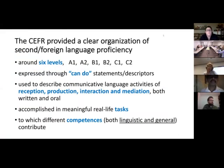Okay, what did the CEFR do? I already said something, but if we had to summarize it into one slide, it provides a clear organization of second and foreign language proficiency around these 6 levels, expressed through can-do statements and descriptors, and used to describe communicative language activities of reception, production, interaction, and mediation. Those who were already my students in the second language methodology course know very well that this is very different from the 4 skills: listening, reading, speaking, and writing. It's much broader, and it gives much more space to interaction, to co-construction of discourse, to intercultural communication, etc.